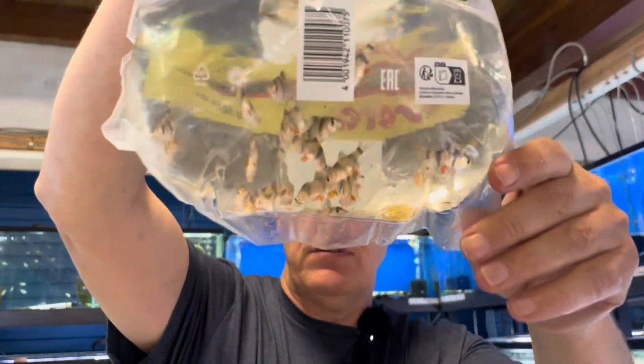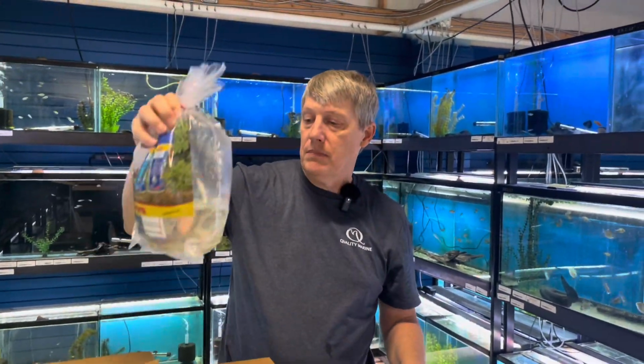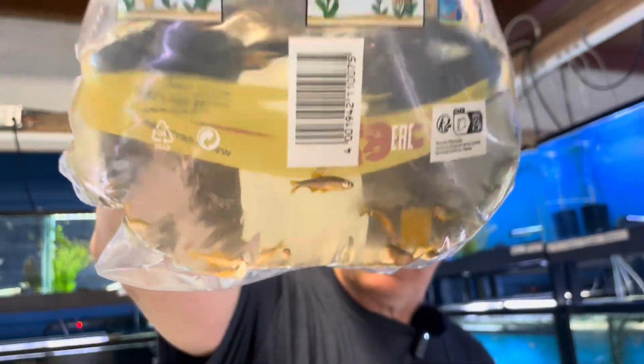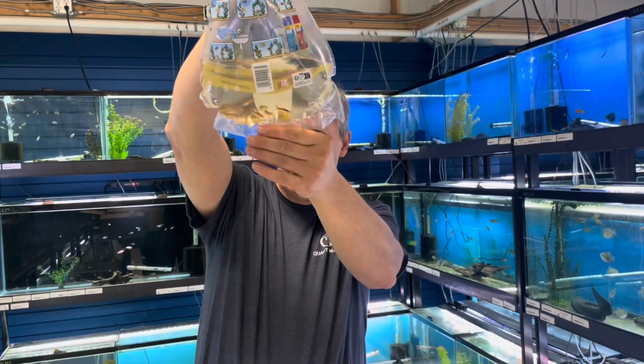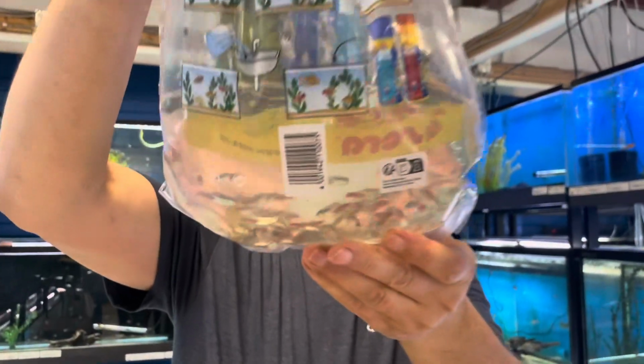Tiger barbs, restock on those guys, gotta love them. Pretty but nippy, gotta watch them, especially in small groups. Restock on celestial pearl danios. These are perhaps the most popular of all time nano fish. Got those and chili rasboras, our best selling microfish, and for good reason. Beautiful fish. Great for any occasion.